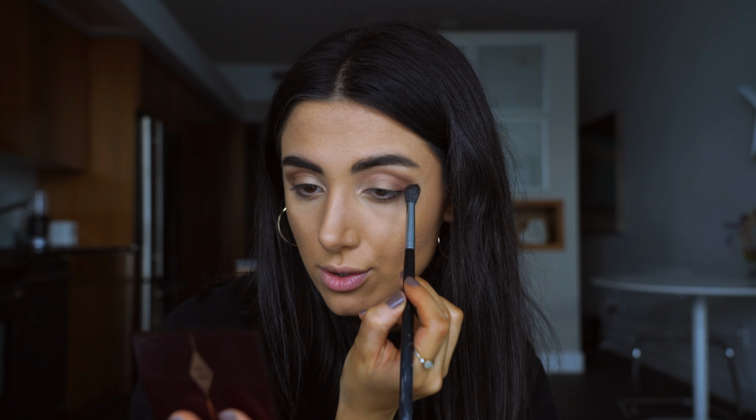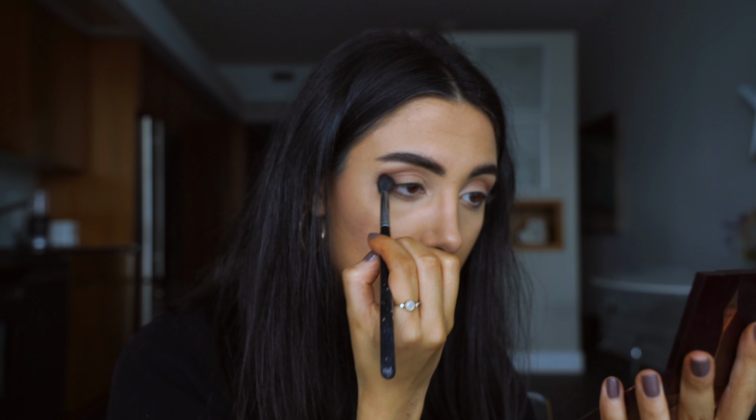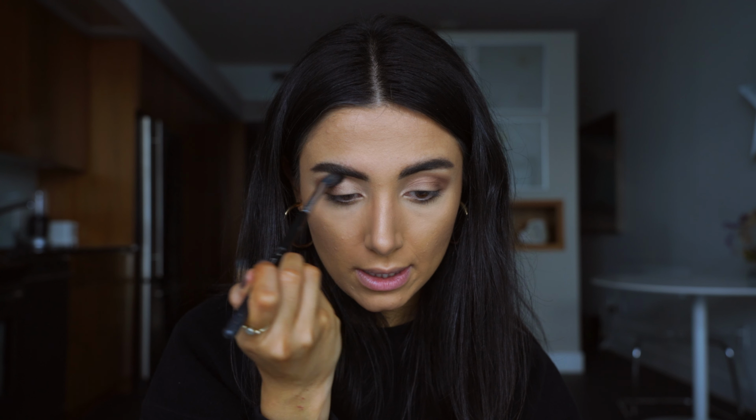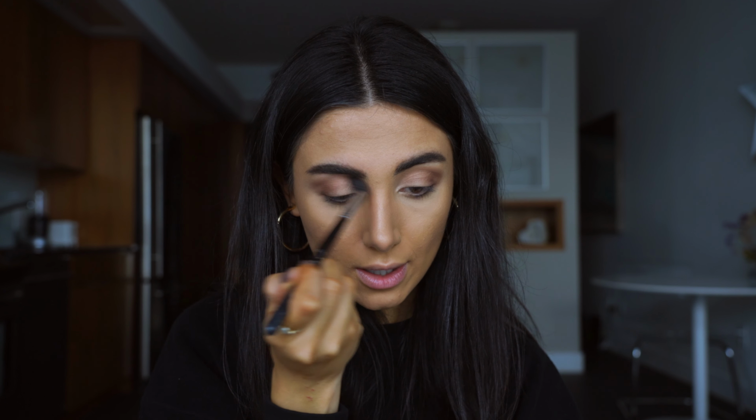And the blazer dress that I'm wearing is navy, and I think brown and navy are such a beautiful classic combination. I think having a brown makeup look with a navy dress, it's just a little unexpected, but also it works really well. Now I'm just gonna use the same brush and just sweep it and blend it all out because I don't like that harsh line.